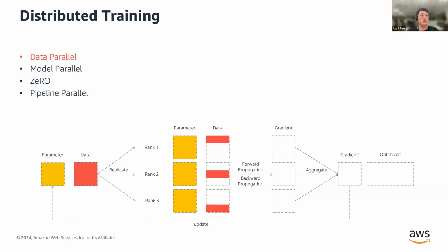But distributed training, which is very similar to federated learning, is data parallelism. As the architecture shows, each GPU device hosts part of the data, and we aggregate it in each round of epoch.